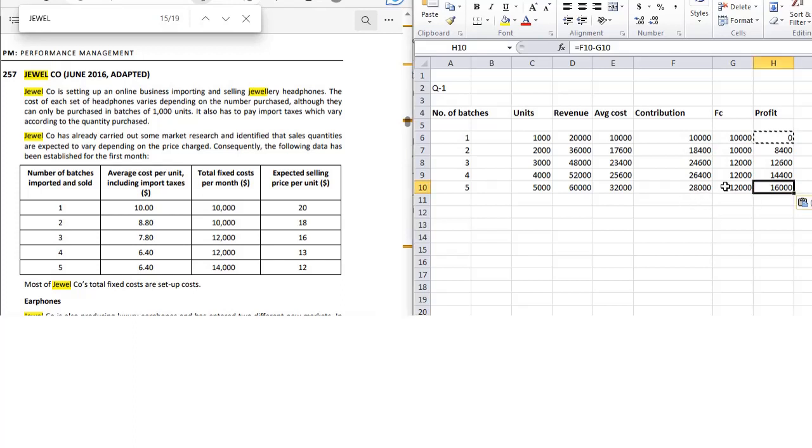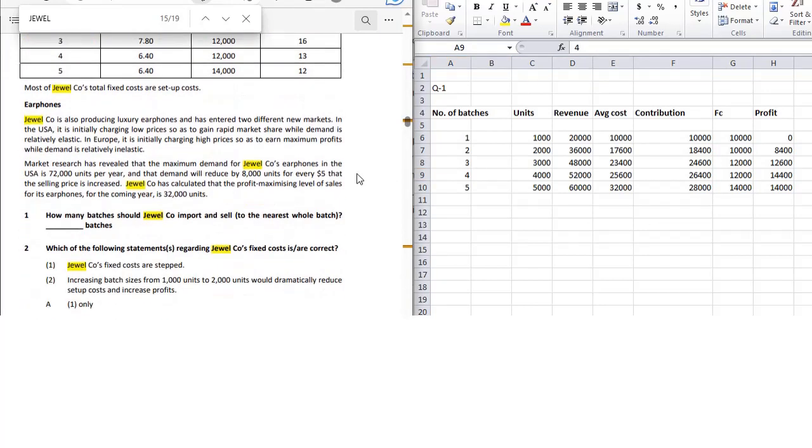And here the fixed cost is 14,000, not 12,000. It's my fault. Okay, so the maximum profit is 14,400, right? So the number of batches that we should import and sell is 4, because it is giving us the maximum profit. Okay, I will make it bold.